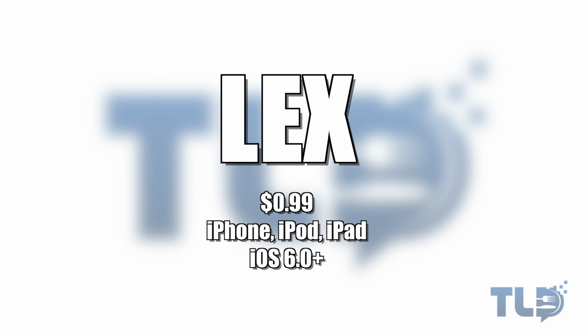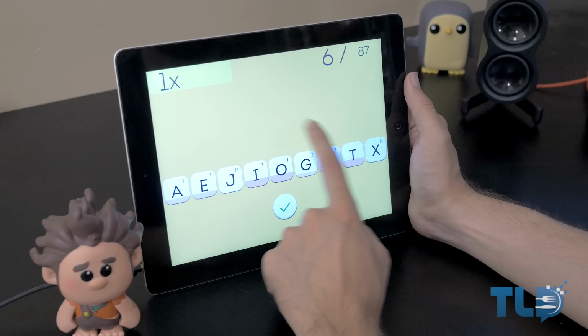So as always, this list is not organized from first to fifth, but what I am going to do is talk about the more casual games first, going to the more in-depth ones later. And to begin with is a game whose genre we've really never had on this list before, Lex. Lex is a game whose goal is about as simple as it gets.